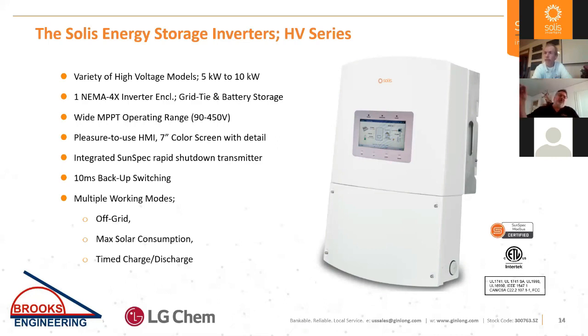You pull up a standard and you get all this data for that standard right there on the screen, and then you get a nice interface there to kind of give you a brief overview of what's going on with your entire system. Great stuff. These inverters have the integrated SunSpec transmitter in them, 10 millisecond backup switching, very quick.